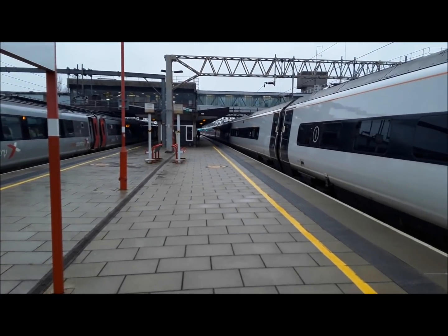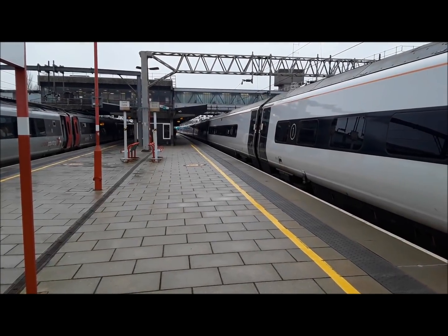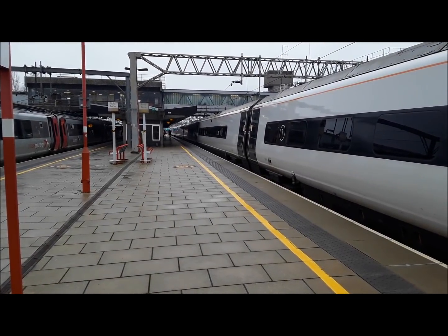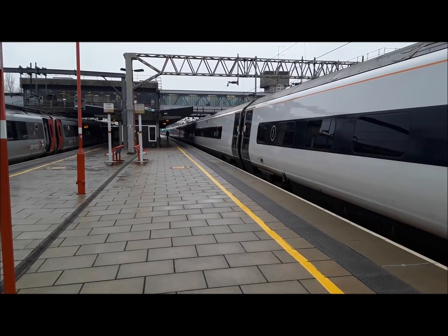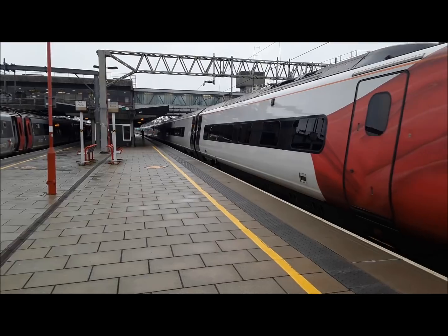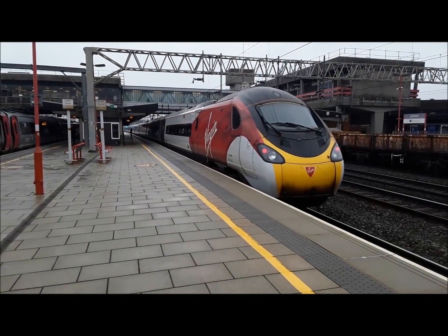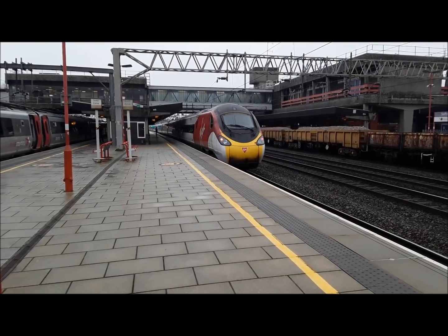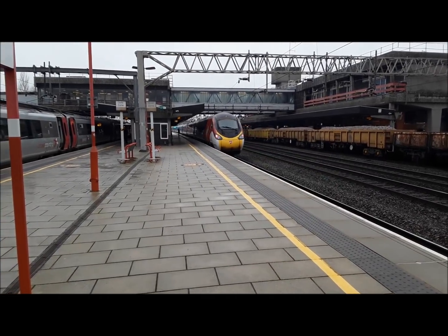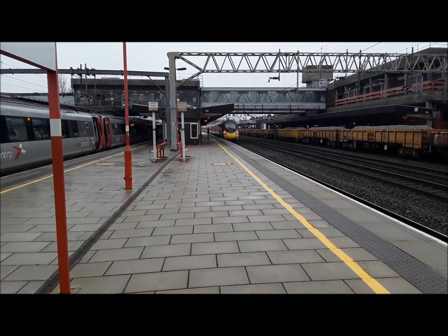Okay, about ready to depart is the 14:24 Virgin Train service to Liverpool Lime Street. The next train to arrive at platform 5 will be the 14:28 cross-country service to Manchester Piccadilly, calling at Stoke-on-Trent, Macclesfield, Stockport and Manchester Piccadilly. This train is formed of 4 coaches. First class accommodation is at the front of the train.